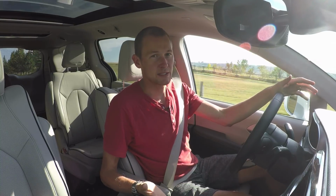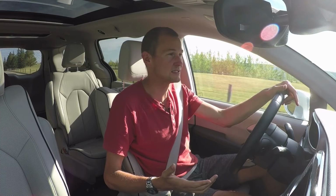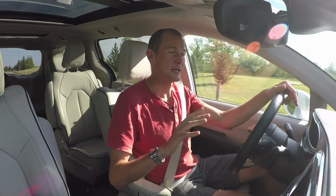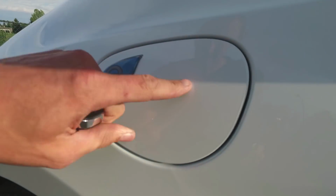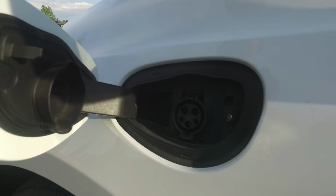Now all trims on this car come with the same powertrain. You get a 3.6 liter V6 engine coupled up to a hybrid system. That's what gives you your fuel economy, and that all gets run through an electronically variable transmission. Plug the Pacifica Hybrid into a wall socket and it can travel up to 53 kilometers on strictly electric range. That's quite good for a plug-in hybrid.